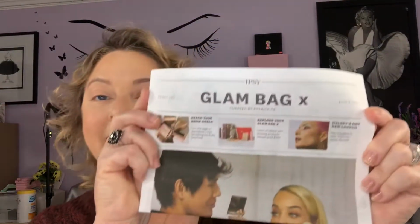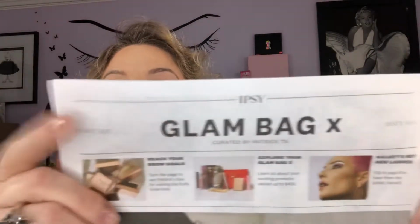Oh gosh. So, this is what she looks like. And it says Ipsy Glam Bag X, curated by Patrick Ta. Reach your brow goals. Oh, it says issue number 1, February. But anyway, it goes in here to tell you expert artistry. Patrick Ta is putting the power of makeup in your hands. I'm not going to go through and read all this, but I'm going to keep this because this is my first Patrick Ta stuff.